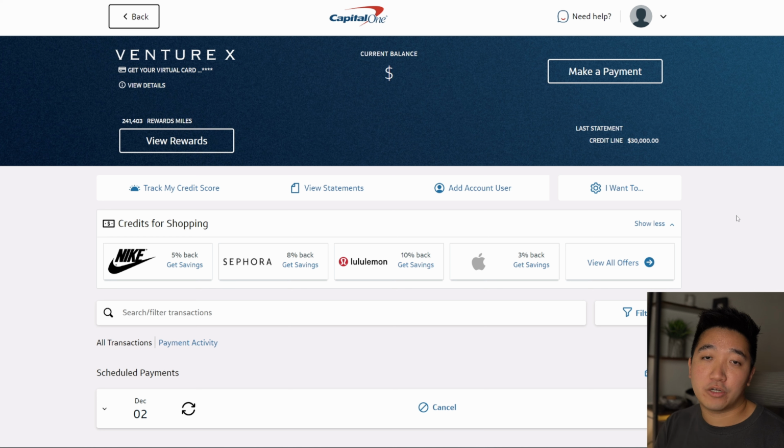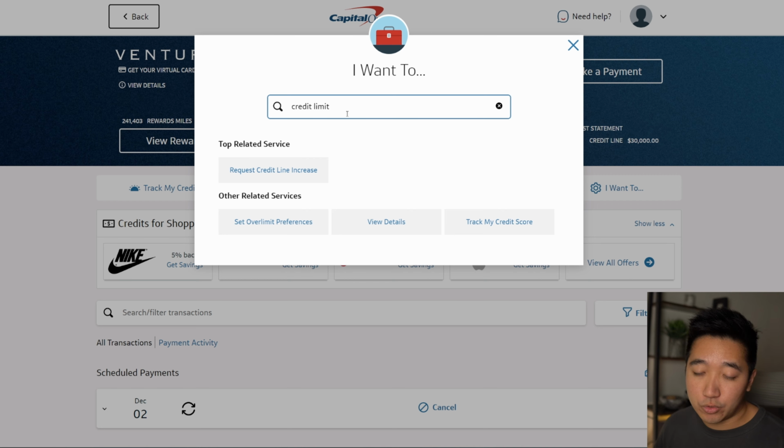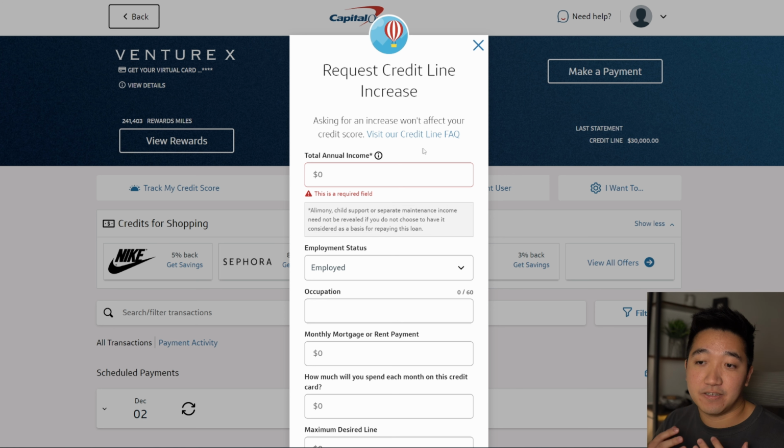Cool, so now that I logged into my Capital One portal and chose the card that I want to increase my credit limit on, I can go ahead and click I want to, and then I'll just type in credit limit, which will show me the button to request credit line increases. So I click that, and out comes the form that I need to fill out to request an increase. So let's go through these one by one.